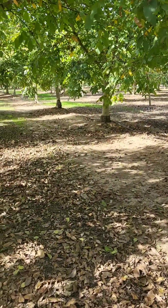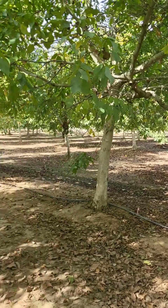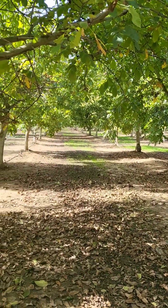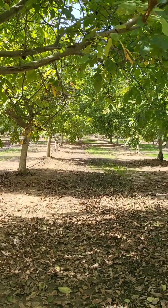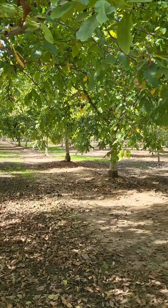We've only been out here maybe an hour at the most in this orchard collecting what was left behind after the trees were shaken and harvested. So it's pretty cool. Whole lot of fun. I think we're going to roll these a couple more times and top off that barrel.